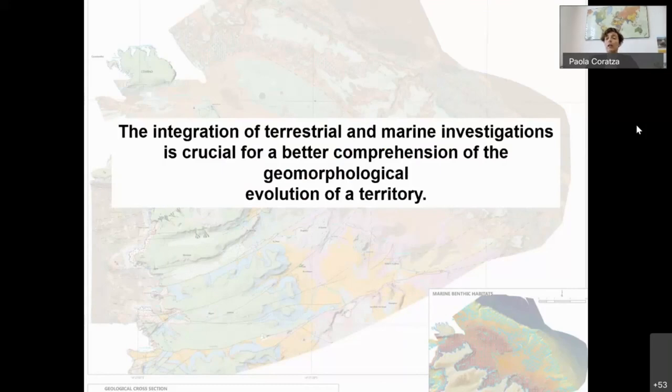that most of the landforms characterizing the sea floor developed in a subaerial environment and were successively drowned by post-glacial sea level rise. So the integration of terrestrial and marine investigation is crucial for a better comprehension of the geomorphological evolution of a given area, especially in changing environments.